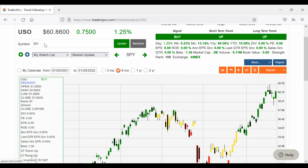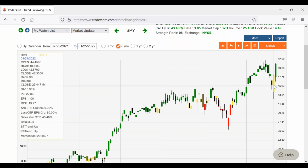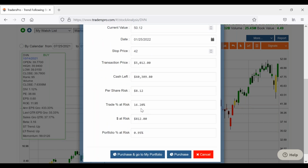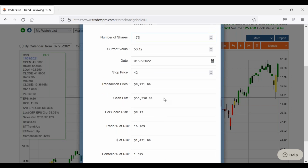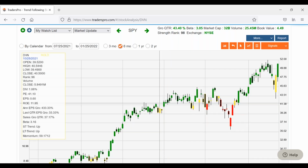And then I wanted to get into DVN. I'll use yesterday's low as a stop. So about 40, we'll say 42. Usually I just throw in 100 shares and start from there, and I can kind of massage the numbers there. That'd be 5,000, so not quite 200. What if I did 175? That's about right. Oh, wait, no, portfolio at risk I'd have, so I got to go a little bit lower there. Let's do 150. There we go. All right, let's purchase that.